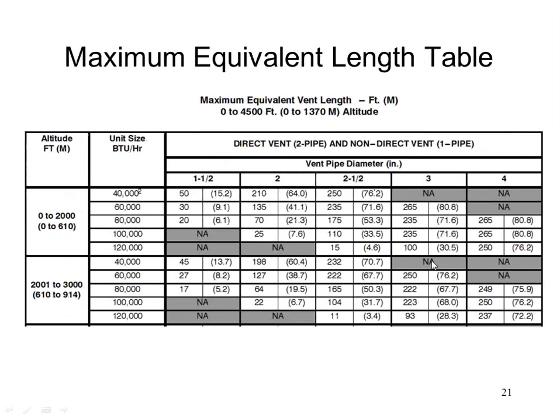These are pretty substantial limits, so you shouldn't have any problem, even venting up multiple story buildings this way. Now, obviously, you got to find someone to run the pipe. That could be a problem in a multi-story condo building, but the furnace can handle it. You are allowed to do 2 pipe, as you see here, or 1 pipe installations. The length is the exact same either way. These are the maximums for either scenario.